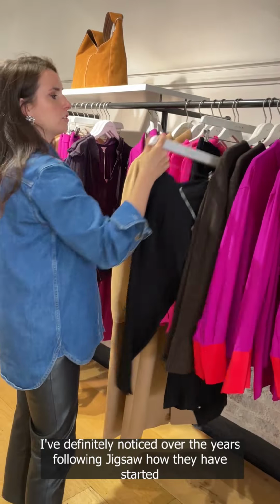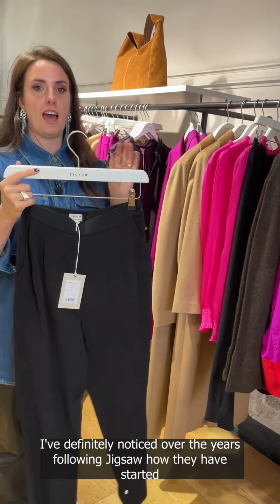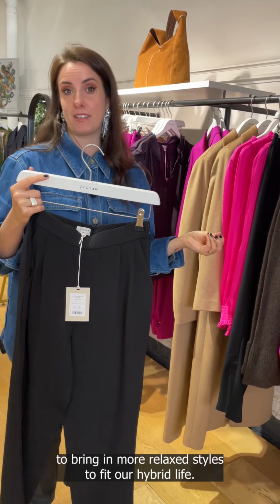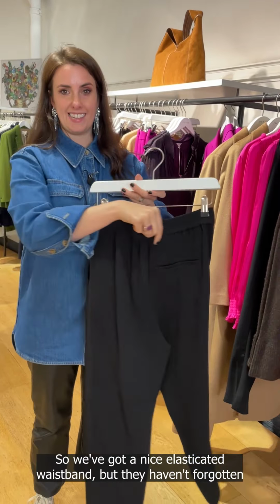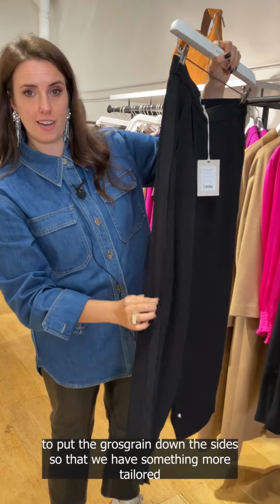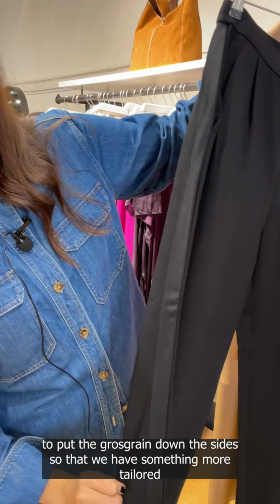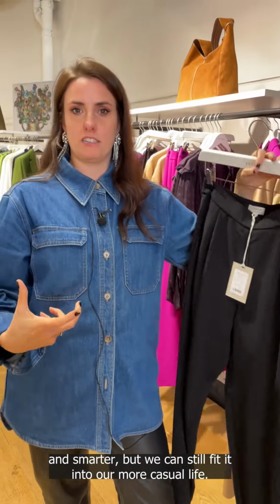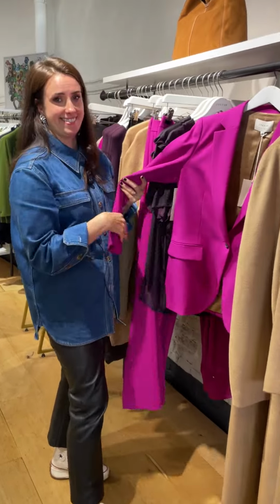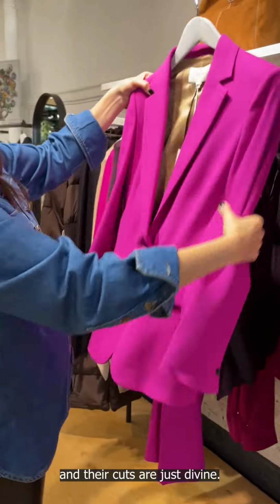I've definitely noticed over the years following Jigsaw how they have started to bring in more relaxed styles to fit our hybrid life. So we've got a nice elasticated waistband, but they haven't forgotten to put the grosgrain down the side so that we have something more tailored and smarter, but we can still fit it into our more casual life. Their blazers and their cuts are just divine.